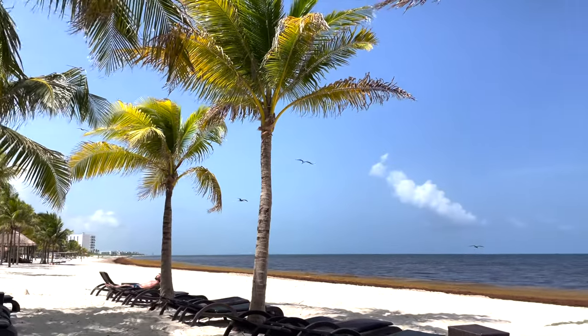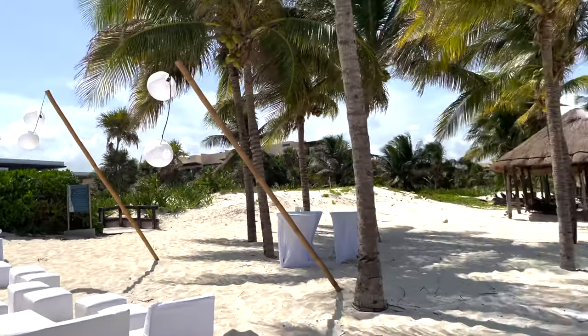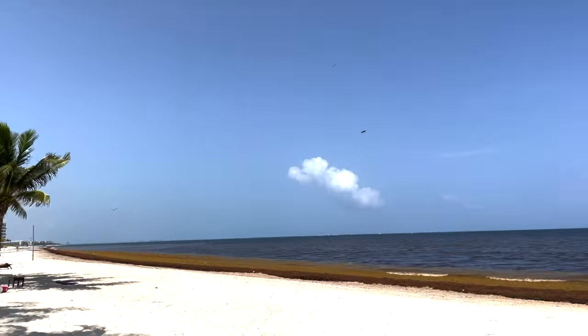The sun came out, so we checked out the beach and it was lovely. We stayed there for about 3 hours. The only downside to this beach area is the seaweed.